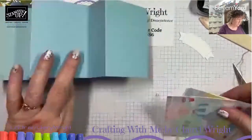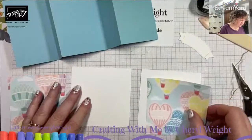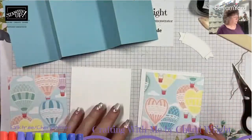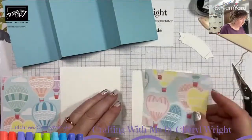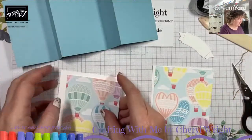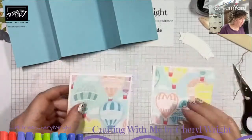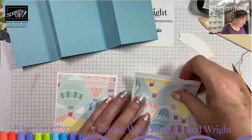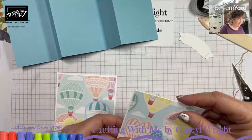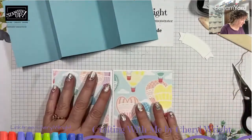So I'm going to glue these. I chose white as my other color because I didn't know what other one to pick. And you'll notice I have one that's a little smaller than the other. I had an issue, and so one's just going to be a little smaller. And it will be fine. The margin will just be a little bigger around one.